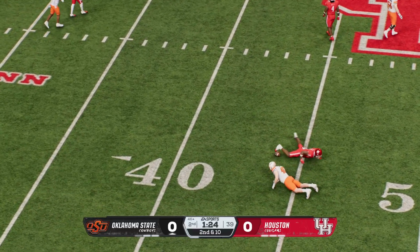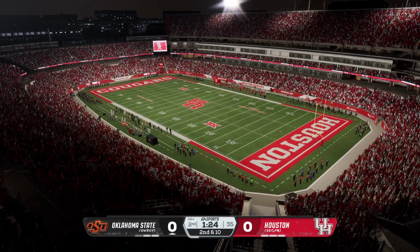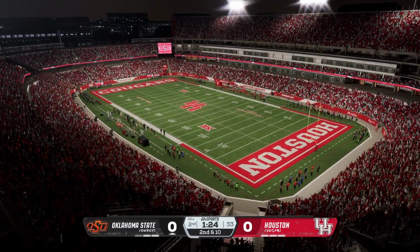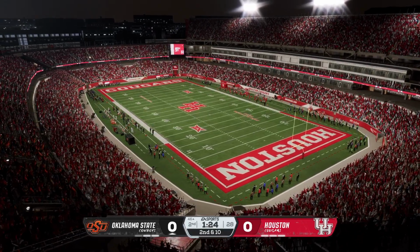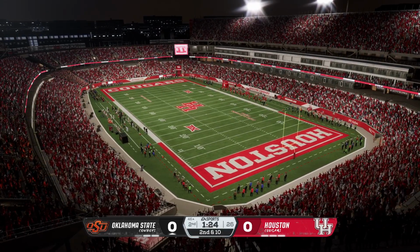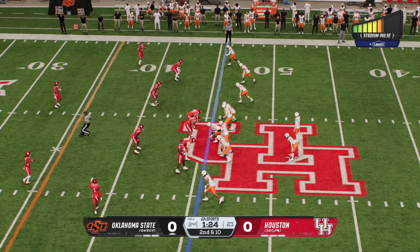And it's incomplete. If you're going to take a hit like that, you might as well hang on to the ball. Hey, man, if you're going to force incompletions when the QB's thrown to the tight end, you better be physical. Nice job with the hit, forcing that incompletion. Plenty of work to do here on 2nd and long.